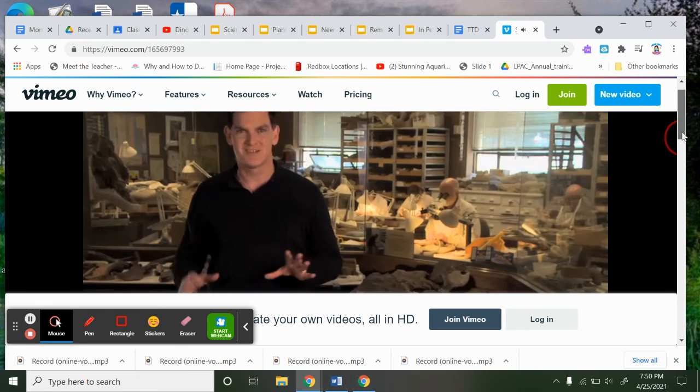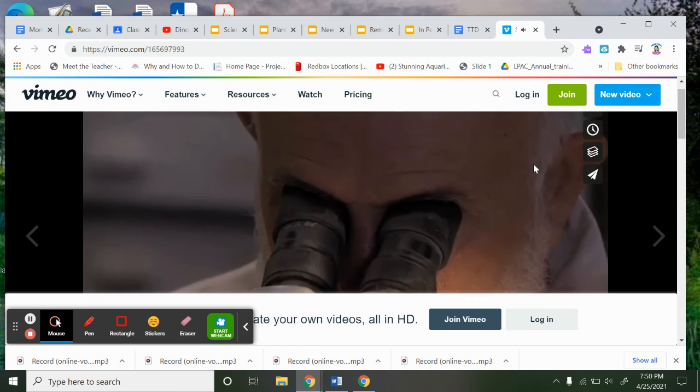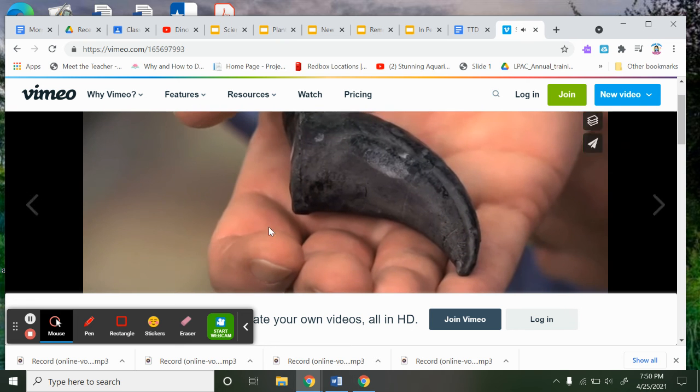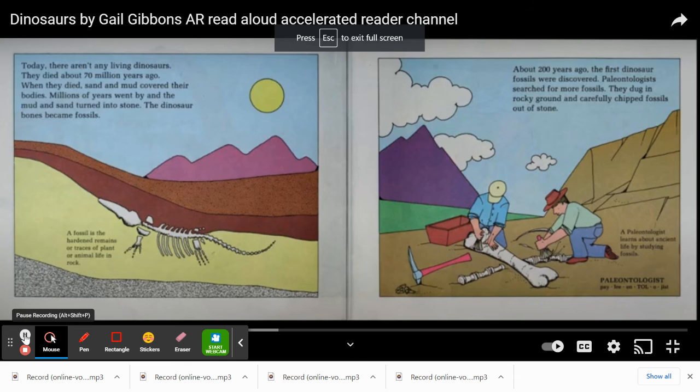Now, we don't just prepare dinosaur bones here. Paleontologists study lots of other kinds of fossils too. Insects, fishes.